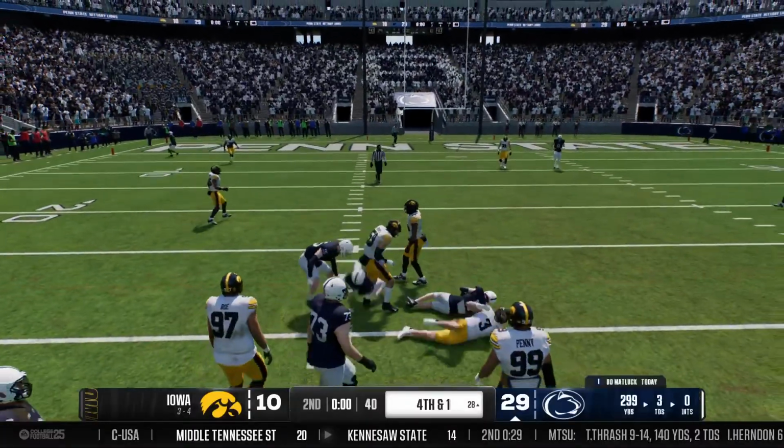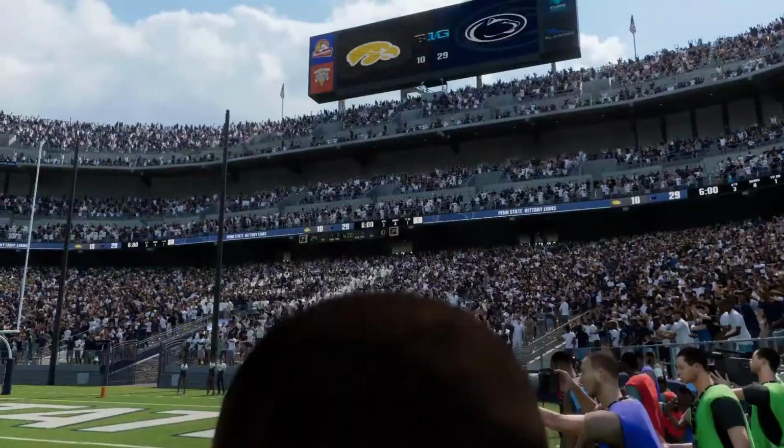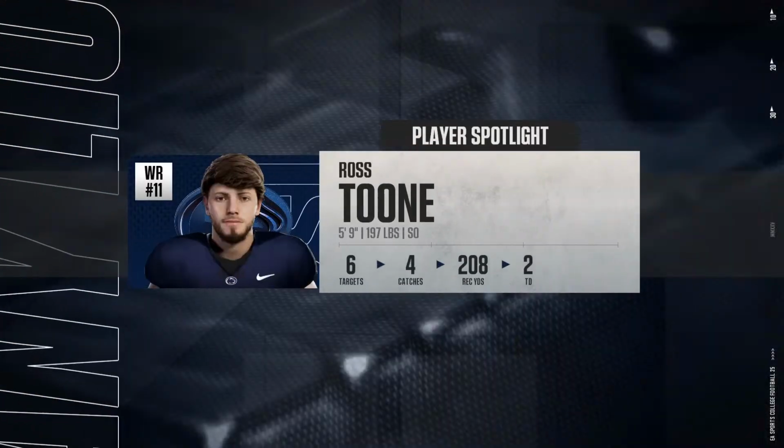He's right on target. He'll be brought down, and that's the final play of the half. First half in the books. Time now to join Kevin Connors in our halftime update.